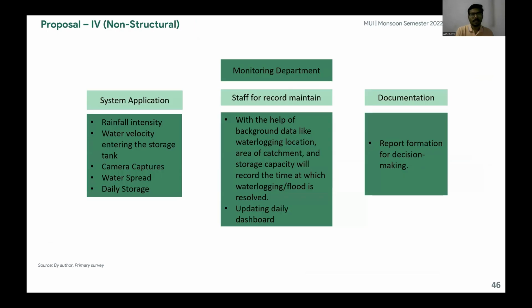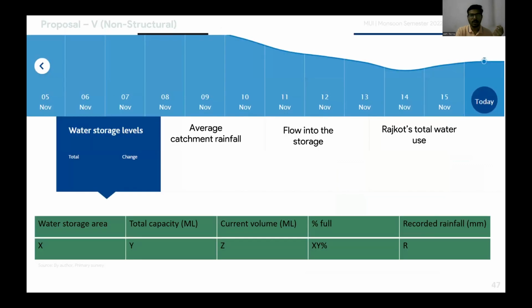So the monitoring department will monitor all these tanks and collect the data from the sensor-based applications, and make documentation for further decisions. All this data will be uploaded on the dashboard for the day, and it will show that for the day, for this much rainfall, this many liters of water have been stored, and right now the city's requirement for the water.